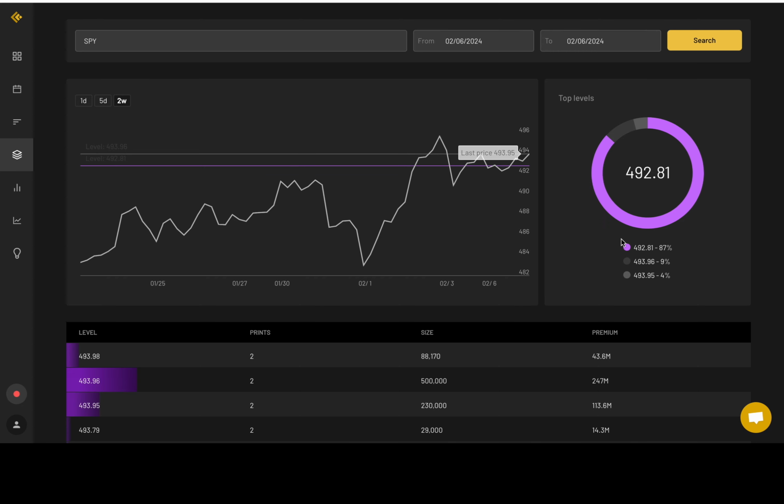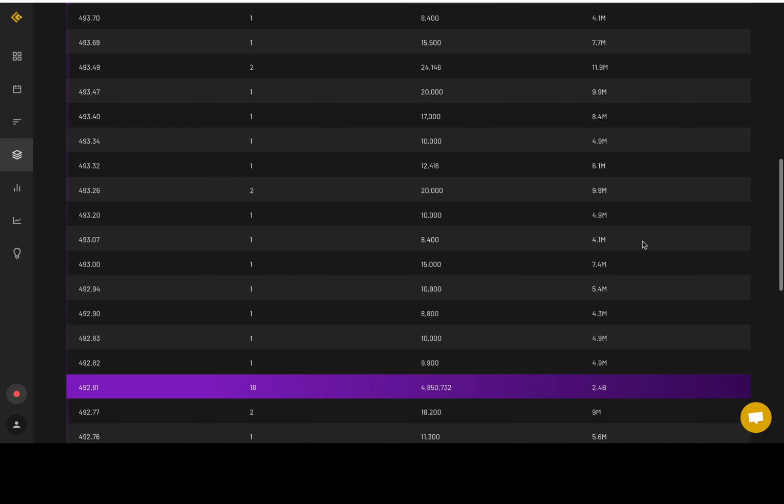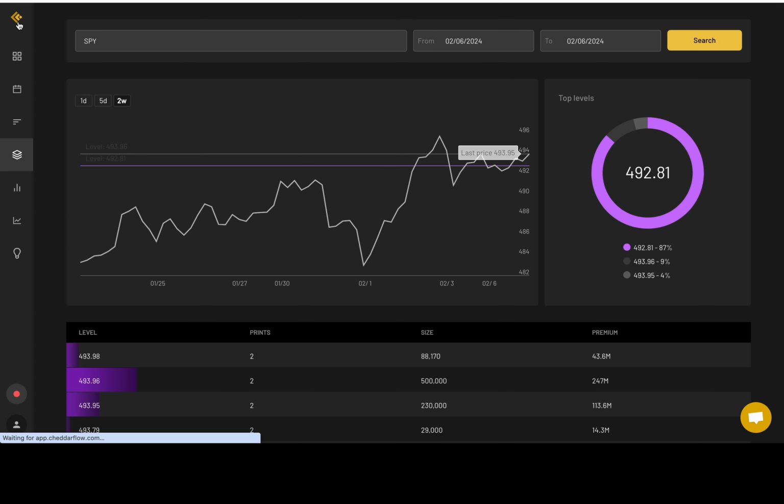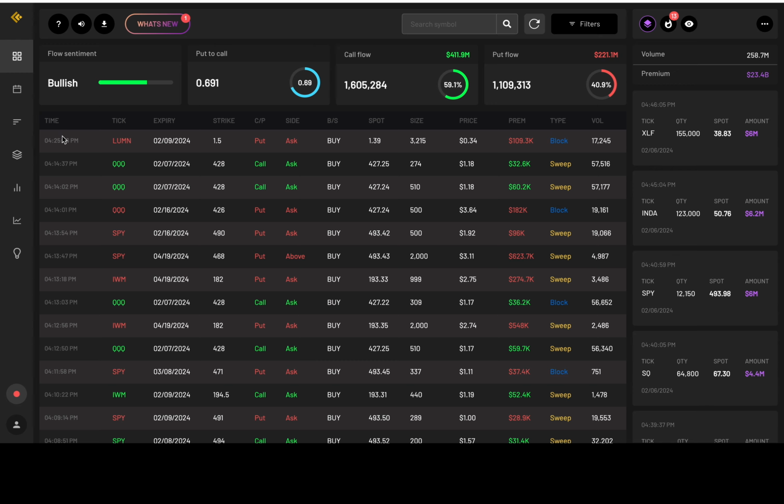Dark pool level, 87% activity came at 492.8. Premium was at 2.4 billion. Not bad. Add that level to your charts, guys.